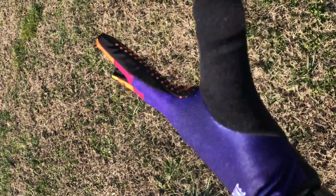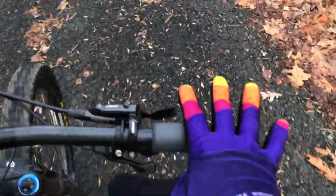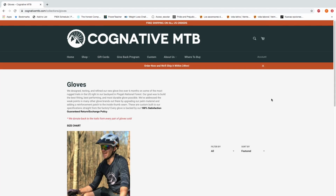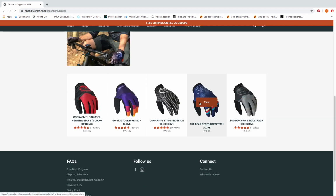It's a full apparel brand, so it's an opportunity to support a small business. They do some really cool things there. You see how they go up a little higher on the wrist. I like that a little bit more than the smaller gloves that are out there. I've got huge hands. The double XLs fit great. I've got cool designs. Here's our website. You can see all the cool colors and options that they have.